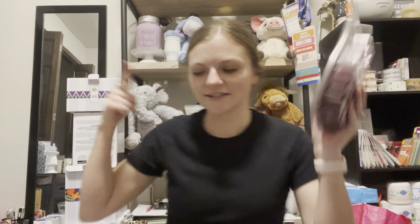Are you guys working on your bricks? Let me know down below. I know a lot of you would not join in with Brick Monday, but you had a designated theme to work with your bricks.